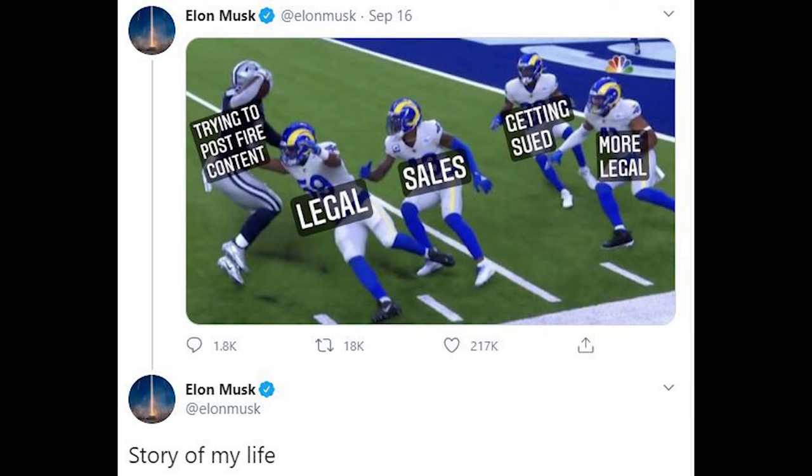He's also posted a meme based on a football scene where an attacking player is marked with a little speech bubble saying, trying to post fire content. And then coming at him are three or four defenders, and one's legal, the other is sales, the other one's getting sued, and the fourth one is more legal. So he's crying and having a whinge about how he can't post what he wants to online.